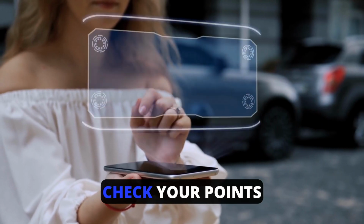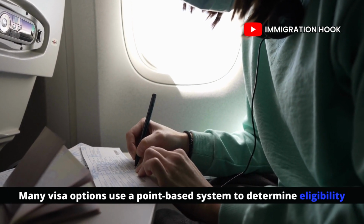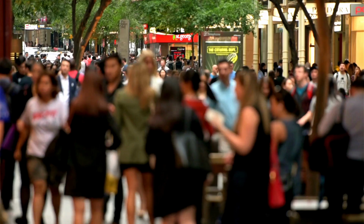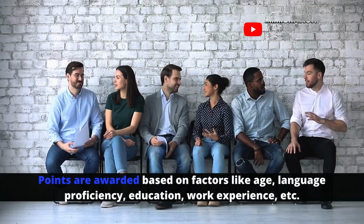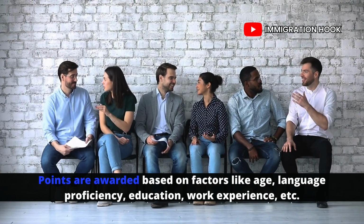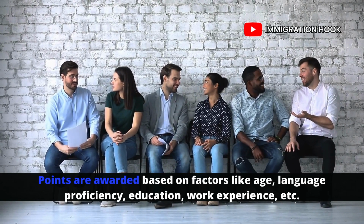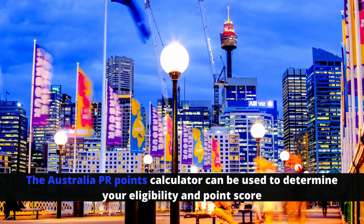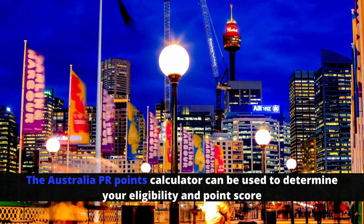2. Check your points. Many visa options for Australia PR use a point-based system to determine eligibility. You will need to score a certain number of points to be eligible to apply. Points are awarded based on factors like age, language proficiency, education, work experience, and other criteria. You can use the Australia PR points calculator to determine your eligibility and point score.